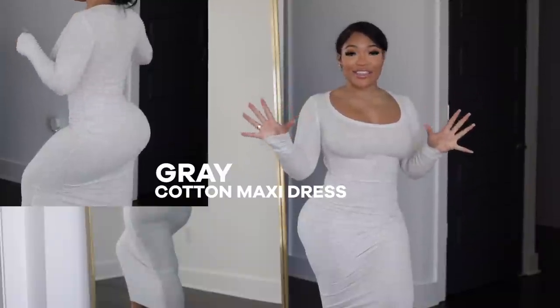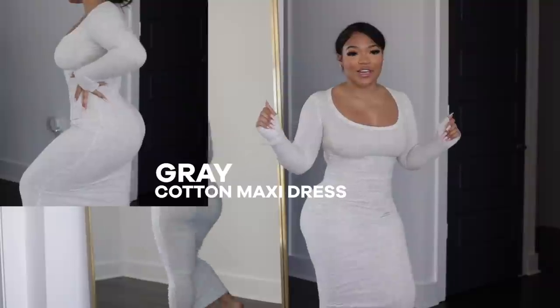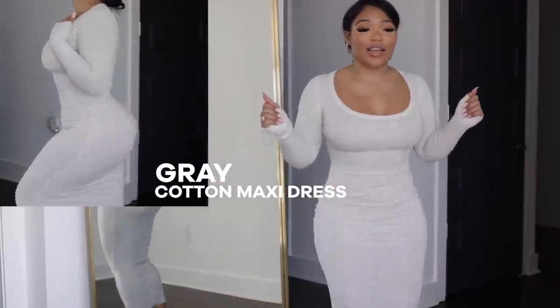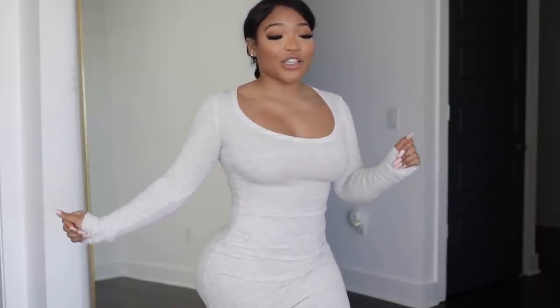Okay, y'all, so this is the last collection. This is the cotton collection that just dropped. And y'all, when I tell you, I'm leaving this dress on today, period. That's what it's giving, y'all. This cotton material, it's thin and definitely breathable, but you still cannot see through anything. I really, really like that, because girl, I be lacking when it comes to undergarments. And I love that you cannot see anything.